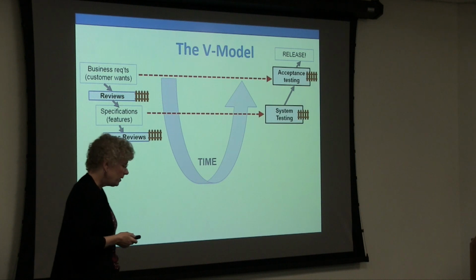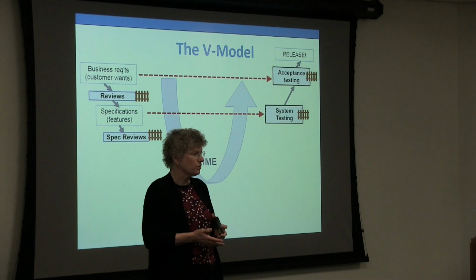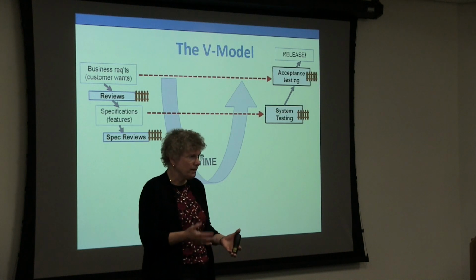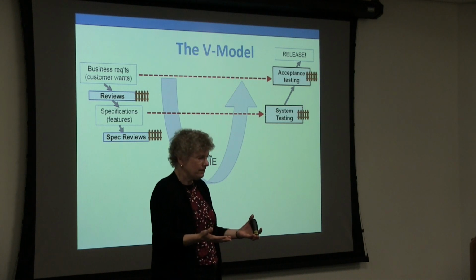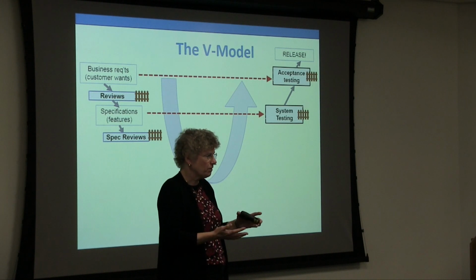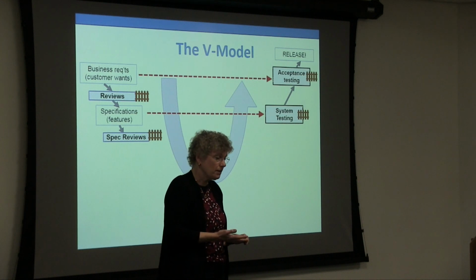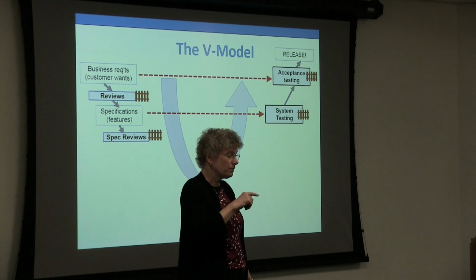You have reviews, you have testing. At the specification stage is where you're writing non-functional requirements in the old days. And I mention this specifically because it's something that in a lot of people's transition to Agile, they've kind of lost those and not been sure where to put them. So the non-functional requirements, what does the performance need to be? What does the reliability need to be? Things the customers usually will not tell you, but you do need to know what your target is. Otherwise, you're not going to be able to hit it. And you have to be able to think about this.